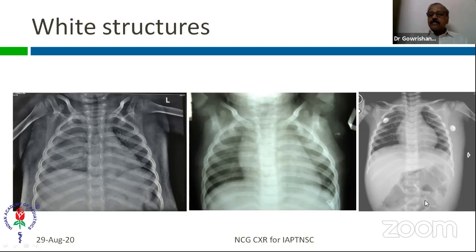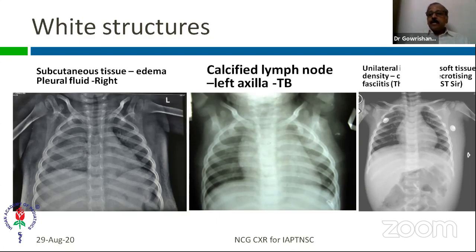And what is this X-ray? It shows an asymmetry in the subcutaneous tissue on the sides of the chest wall. Always when there is an asymmetry, it is a red flag sign. Why is it a red flag sign? It always indicates danger. It indicates that there is cellulitis at that particular site. Unilateral cellulitis is usually due to necrotizing fasciitis.